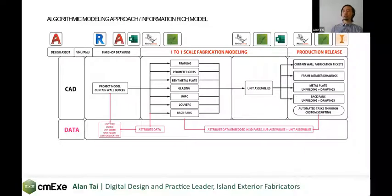So each model serves its own purpose and we're planning backward from the day that we're installing the panel. We schedule backward to figure out, okay, when are we starting the fabrication? When are we producing the drawings? When are we procuring the material?